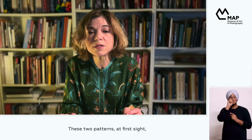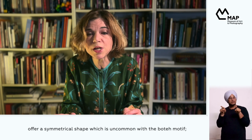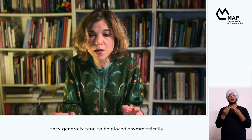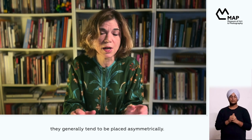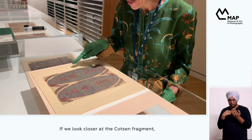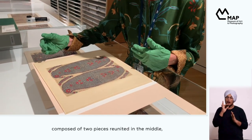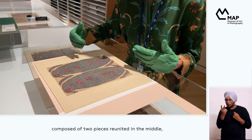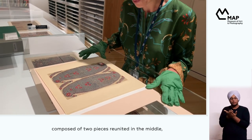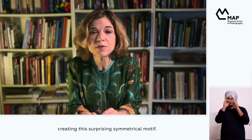These two patterns, at first sight, offer a symmetrical shape which is uncommon with the boteh motif. They generally tend to be placed asymmetrically. If we look closer at the Cotsen fragment, we can notice that it is in reality composed of two pieces re-knitted in the middle, creating this surprising symmetrical motif.